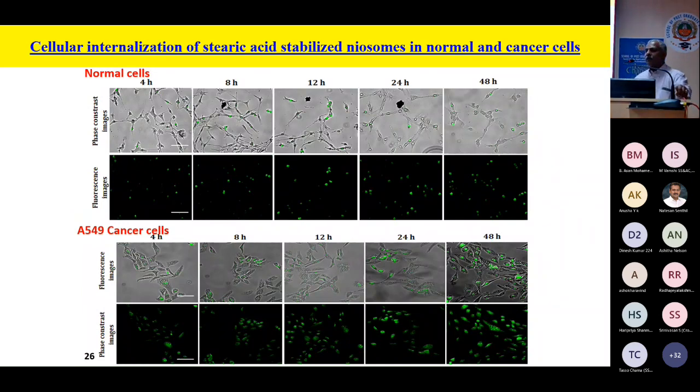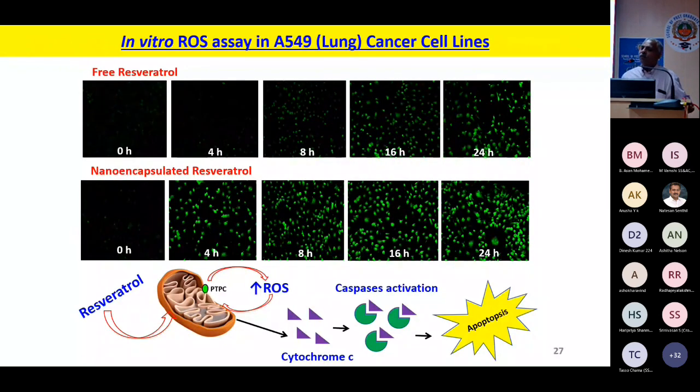Taking some clues, we have done some work in cancer cell lines. The normal cells take up a little bit of resveratrol, whereas the cancer cells take up a lot of resveratrol. They have that property, which is an advantage, because resveratrol is a very good antioxidant, ROS quencher, and anti-inflammatory. So all that can be helpful. You can see here the cancer cells can take up the free form of resveratrol after 24 hours, whereas with the encapsulated form, a lot more resveratrol can be taken up by the cancer cells.